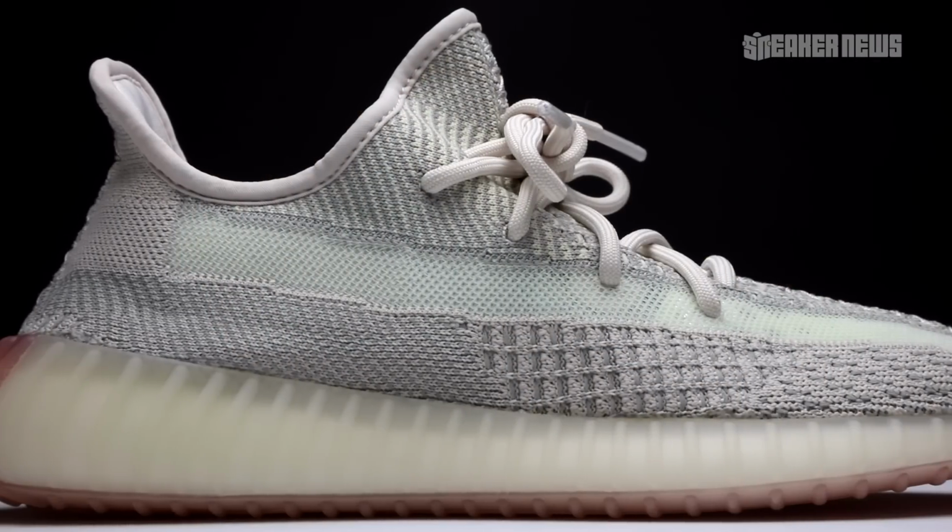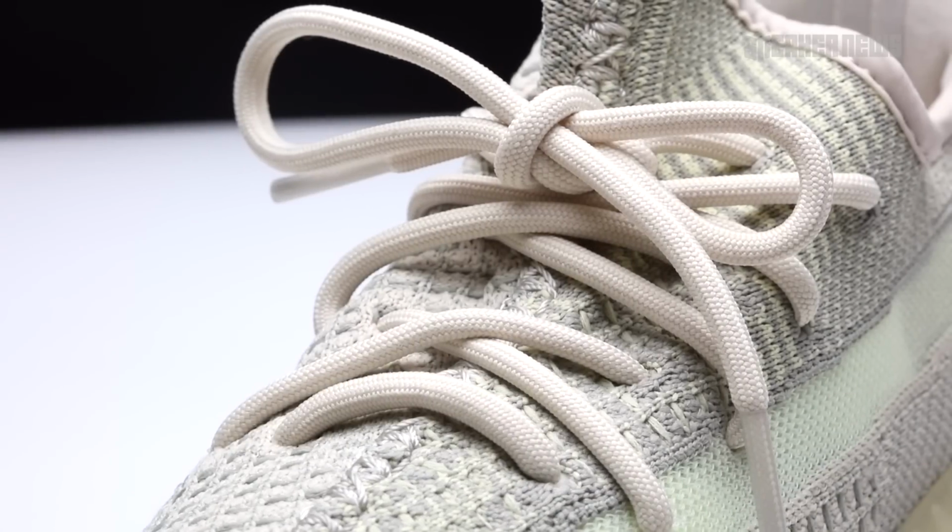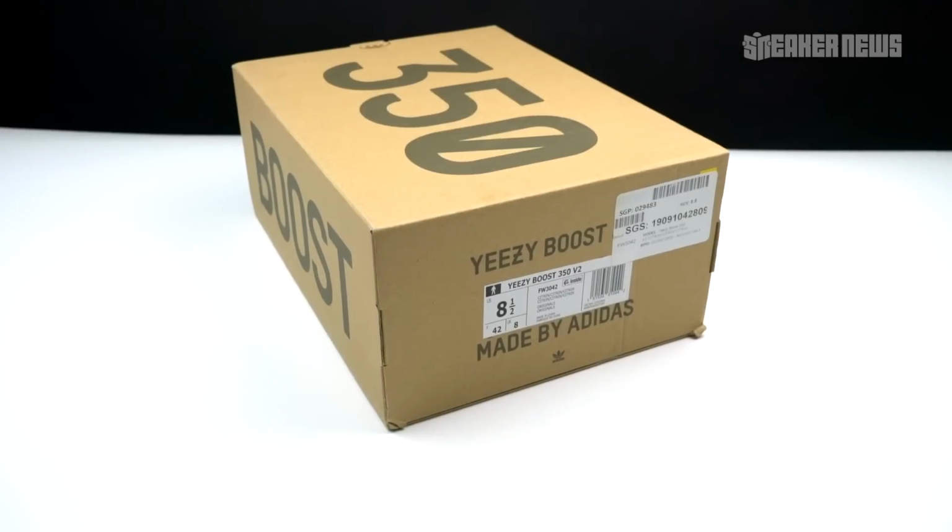This might be the first Yeezy release on a Monday. Let's take a closer look at the 350 V2 Citrin.